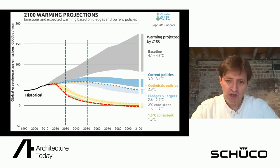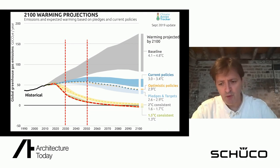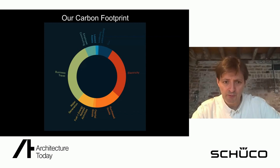Now, it's important to state that that is simply the minimum that we need to do. So really, we individually need to be substantially below that. Simply hitting a science-based trajectory isn't really quite good enough. But that's what we're basing much of our project work and our analysis of ourselves on.